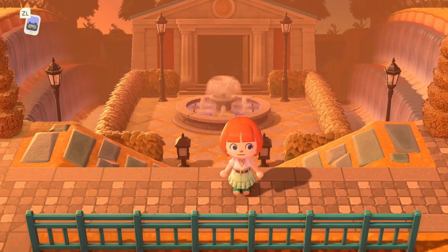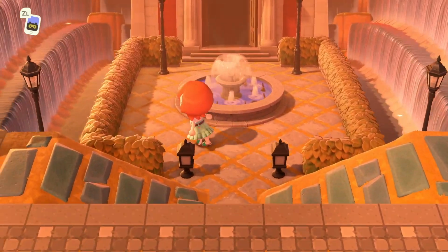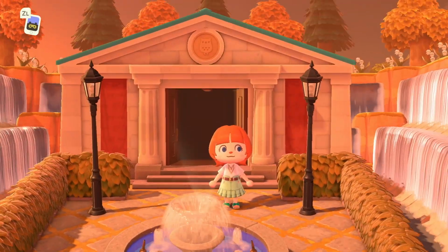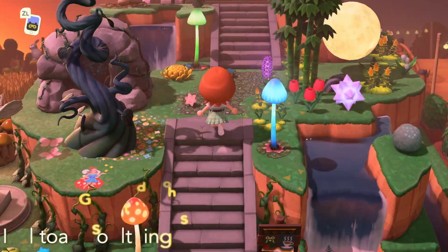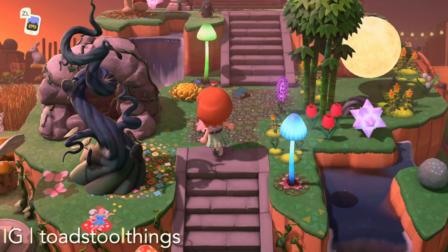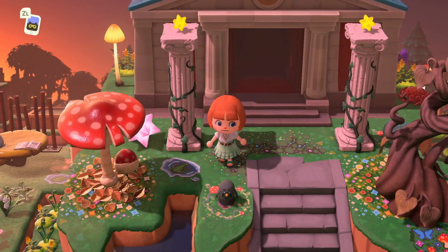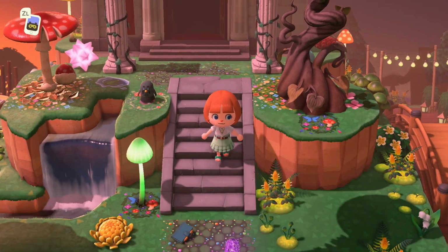I especially love this time of day, the way it turns everything orange. It's kind of giving the museum a new vibe, and I love it. I think it's very cute. Okay, what a gorgeous theme. This has like a fairy core, mushroom core vibe happening on this island, and wow, I mean, what the heck?